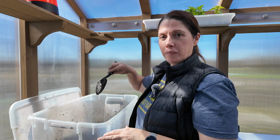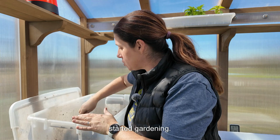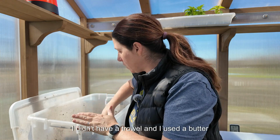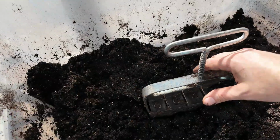I keep a kitchen spoon for my stir. When I first started gardening, I didn't have a trowel, and I used a butter knife to transplant my plants.